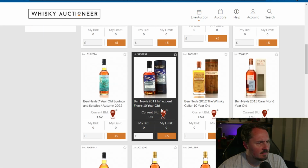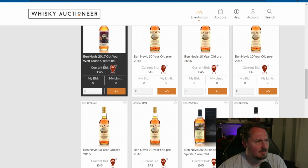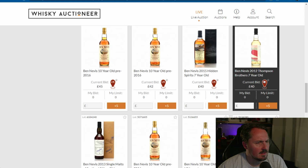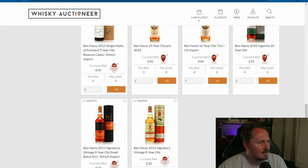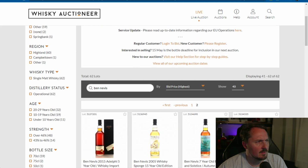Ben Nevis, frequent flyers, have a look at that. The Carnmore Ben Nevis are great. Absolutely great. 5-year-old Ben Nevis, so just a bit. Could like that one is. Anything else that we should look for? No, let's have a look through these tabs.